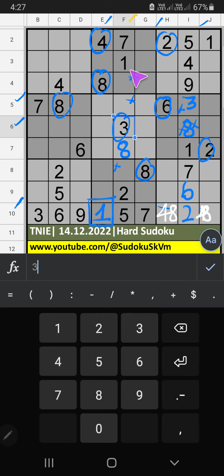Then column F, 3 numbers are remaining, 4, 6, 9. In the 2nd grid and 4th row we have 4 and 9. So 4 and 9 can't come in this cell, it will come in another 2 cells. We will confirm later. Then column F, only one number is remaining, 6. 6 is confirmed here.